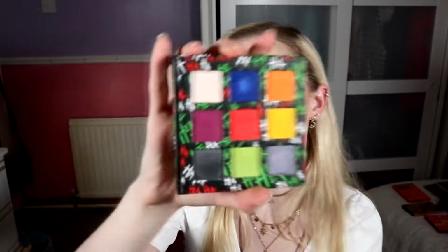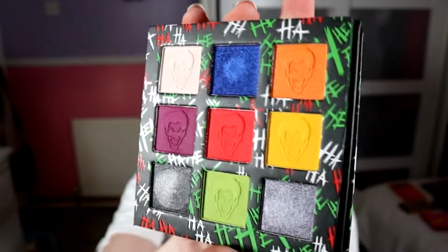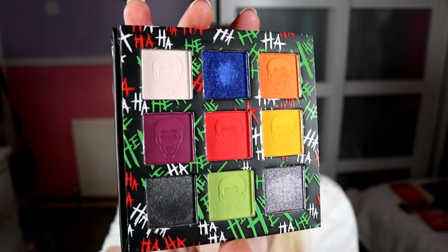The Joker is one of my favorite characters, villains, characters in fiction and all that kind of stuff, so I love it. And it's a very odd colour story. If this was a normal palette, I probably wouldn't buy it. If this wasn't a Joker palette, I probably wouldn't go for this colour story, but I wanted the packaging and I think the colours are beautiful in it. It's got 3 mattes and 6 shimmers. One of the shimmers is like a matte white, but it has an imprint of the Joker in the matte shades of the palette.